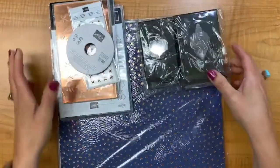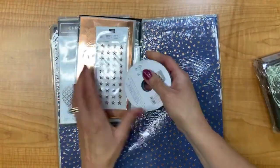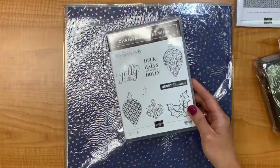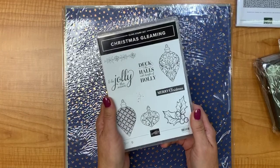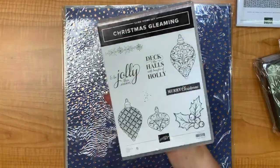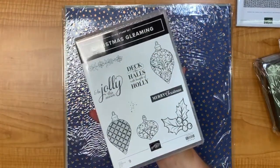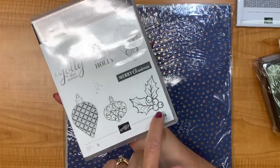So the next one I went for was a little bit more of a fancy look. So this one here, I'm going to pull all of this stuff aside for right now, is called the Christmas Gleaming. And this is a bundle as well. It's actually a suite of products. And I really liked this set because of the baubles. And I don't always do baubles, but I really liked the design on the inside of these ones. And probably what sold me the most was the holly.